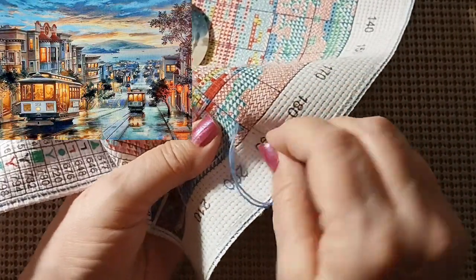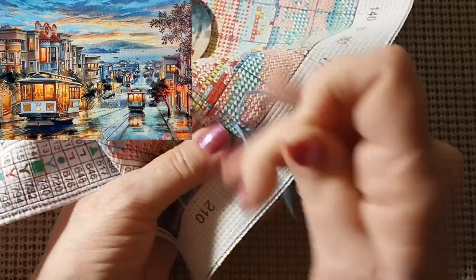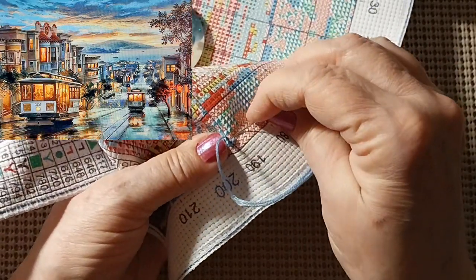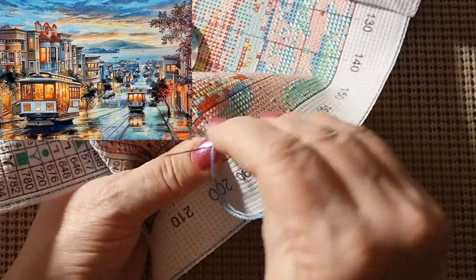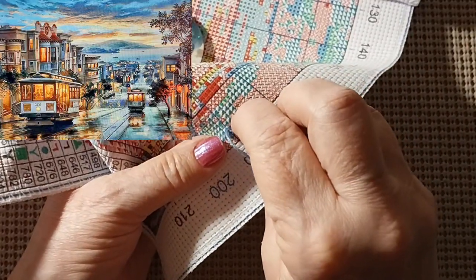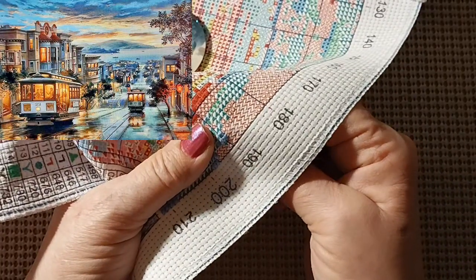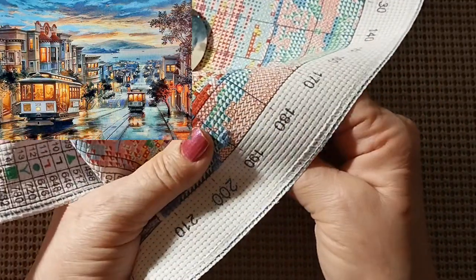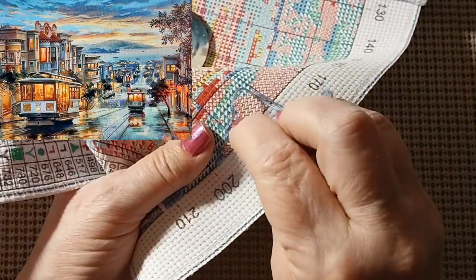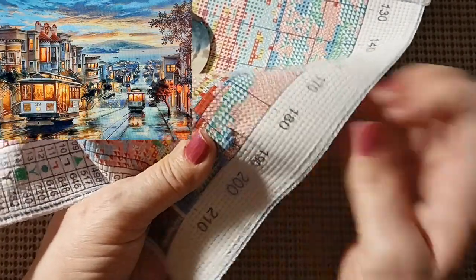Oh, goodness. It'll be interesting to see what this turns out like, whether it will have the detail in it or not. That's why I kind of want to start on the streetcar. But here we are. So we'll see if it has good details or it doesn't.